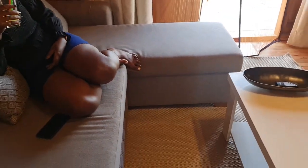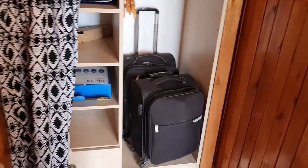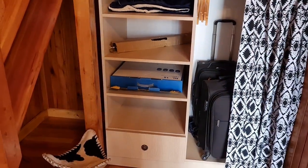So basically the idea is if you come very many, this can turn into a bed as well. That was just the two of us. Our husbands are coming. We left them at home. They said they'll come later. Put our suitcase there. That's the ring light. Yes, this is the stairs. Very, very steep. Very small. Wow.